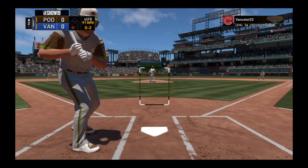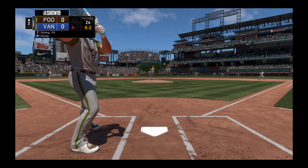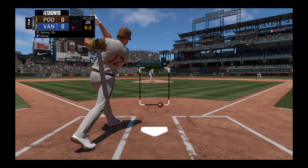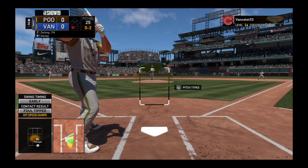DeJong in an 0-2 hole here. You know, if I'm the hitter right here, I'm like, okay, you want to come get some early in the count? I was about to wait you out, but now game on. Did a good job to shorten up and protect the plate, and he'll have another shot at it here.